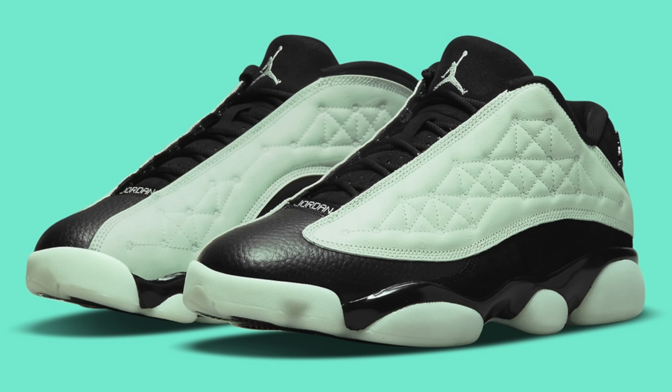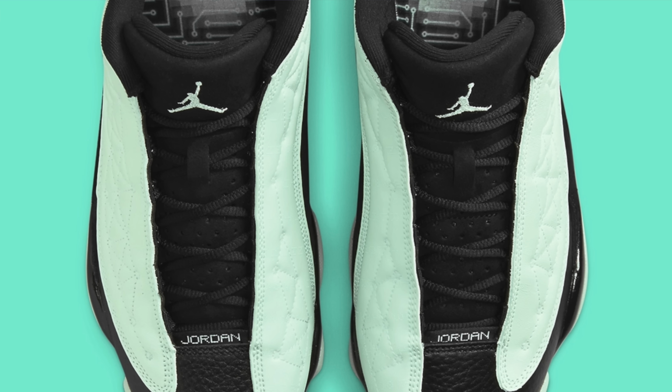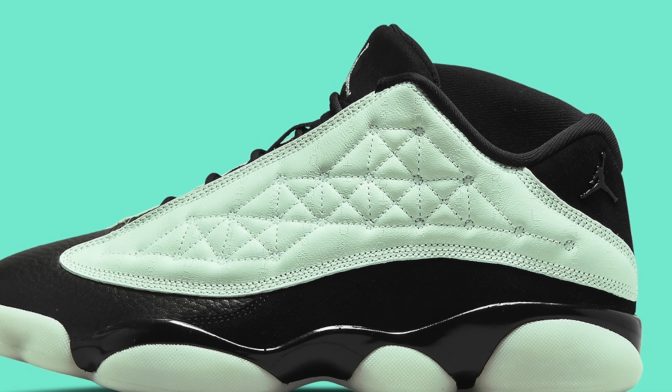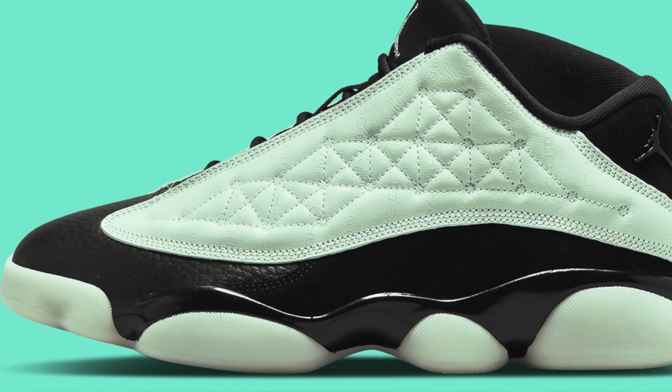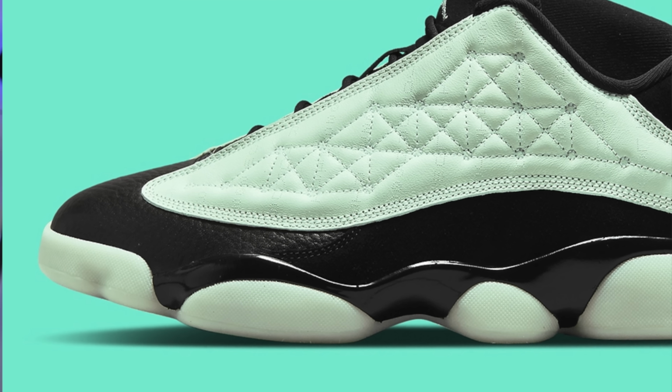Moving on to November 11th, we've got the Air Jordan 13 Low Singles Day. This Air Jordan 13 Low features a primarily black upper accented by glow-in-the-dark light green hits throughout. And I think when the shoe was first leaked, people thought that it was like a Halloween-themed sneaker because it had some glow-in-the-dark hits. I thought it was a Halloween-themed sneaker, but it turns out it's a Singles Day sneaker, and because of that, it's only releasing in Asia.